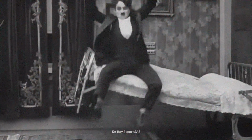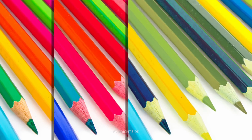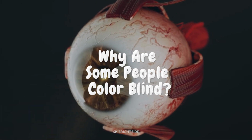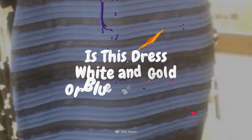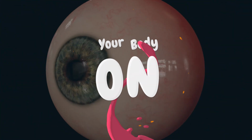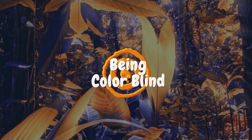But this doesn't mean you're living in black and white like some old movie. You might just struggle to see certain colors. Gee, I thought my vision was perfect. So why are some people colorblind? And is this dress white and gold or blue and black? Is it an optical illusion created by the devil? This is your body on being colorblind.